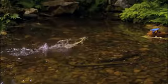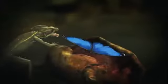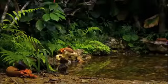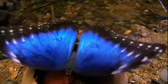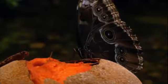The lizard's water walking seems to override the very laws of physics. A moment so surprising. To understand it, we need to unpack the critical steps that get this predator to its prey. It all starts with the morpho's wing shimmer. And it's with these wings that the blue morpho tries to mount a defense.